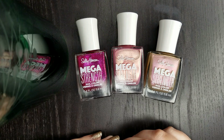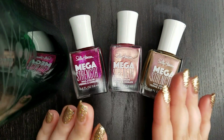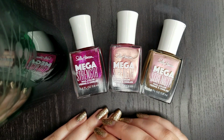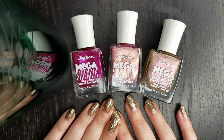That's my favorite one. Don't ever underestimate the drugstore. I'm not saying go pick up every polish because they're affordable. I'm just saying don't overlook the drugstore. I know we're getting very caught up with all these beautiful indie releases, but there are also some hidden gems at the drugstore, and here is my example of that. Sally Hansen is doing amazing things, including these 4 polishes that I have.